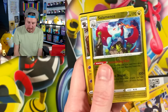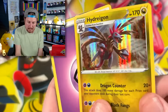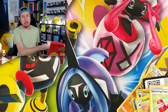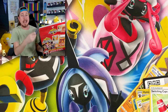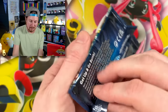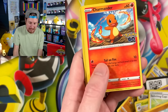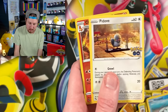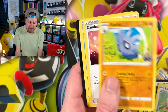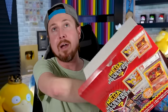We got Salamence. Okay. Hi, Dragon. How you doing, Dragon? We got a Holo Rare in that one, at least. Crustle and the code card. Okay, next up we have Pokemon Go. I should have suspected we would probably see a Pokemon Go pack inside of these. That's all right. No big deal. We got Onix, Charmander, Bidoof, Pidove, and Holo Blissey. So far, energy, not a single ultra rare. It's rough. I'm not going to lie.